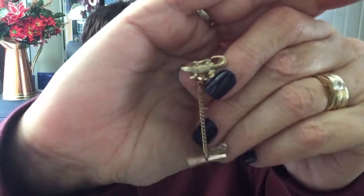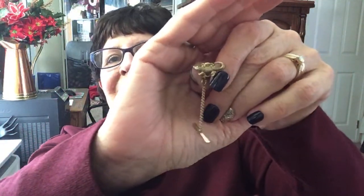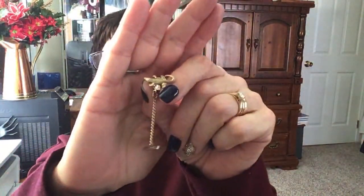Here is a little alligator, or crocodile. I don't know. One of those. Tie tack. So I got that. Okay, that's that for that.